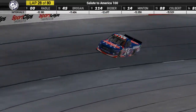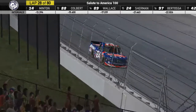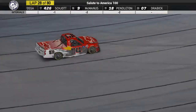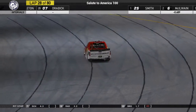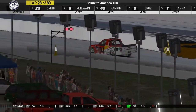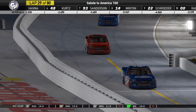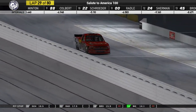But I'm seeing a couple drivers right now that are going to be pitting in. Travis Beaver has already made the call that he's coming down pit road. So, yeah, my guess would be that Ryan and Travis got into it because Travis's truck is a little beat up, a little more worse for wear than Ryan's was. Unfortunately, didn't get the notification on the incident, so I can't go back and look at it.